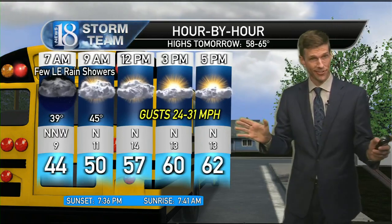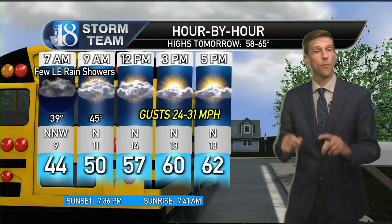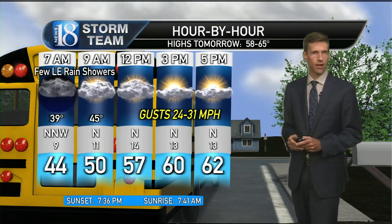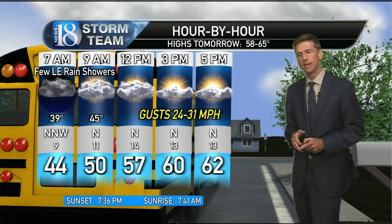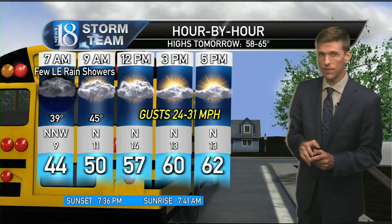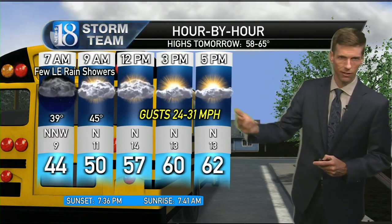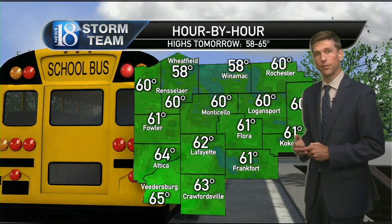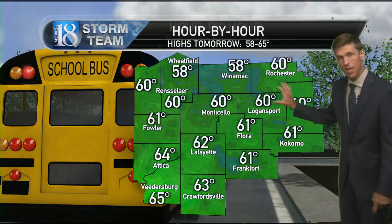All right, that said, let's go local. We've got a couple of lake effect rain showers tomorrow morning, roughly 7 to 9 o'clock. 44 at 7, 50 at 9, and then in the afternoon it's partly cloudy, breezy to windy, and 62, with highs in the upper 50s to mid 60s. You can see here area wide.